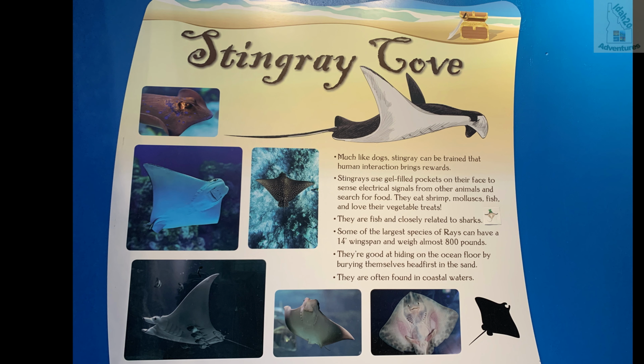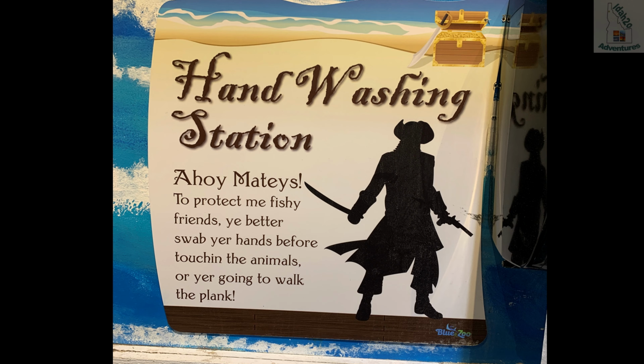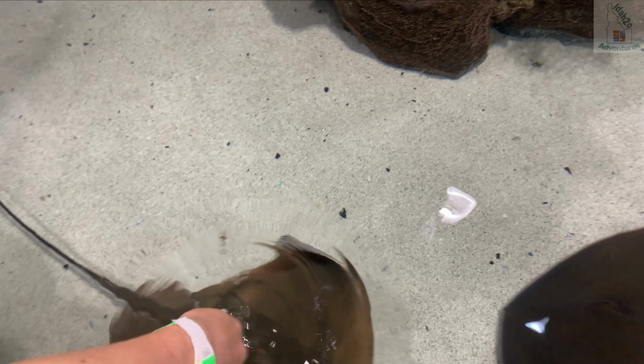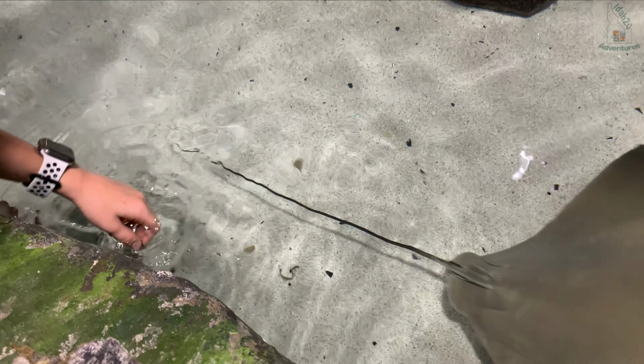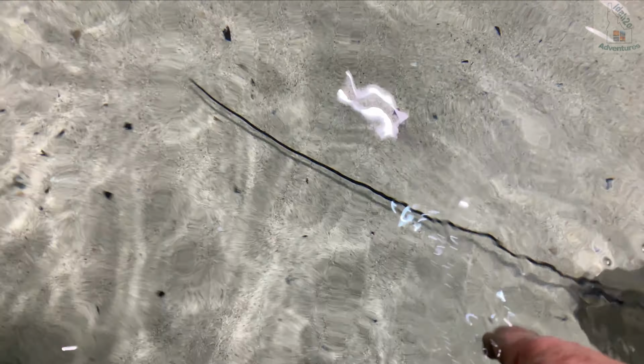Okay, so here we're entering Stingray Cove. There are 5 different types of rays in here and some different types of sharks. This is an area where you can hand feed the stingrays, but you have to wash your hands first. So we get to pet the stingrays. Look at this guy. Logan's petting him. Is that waterproof? Okay. Oh yeah, it's like gel.